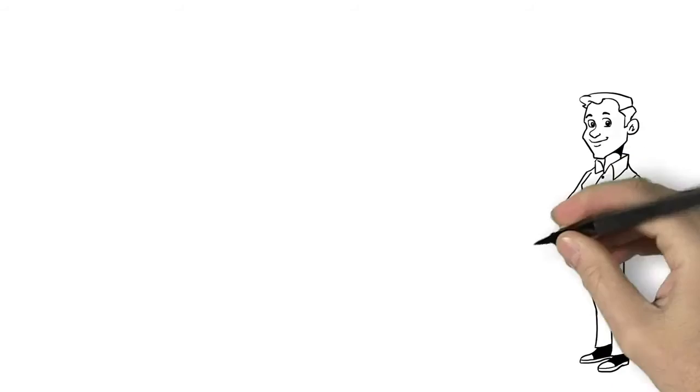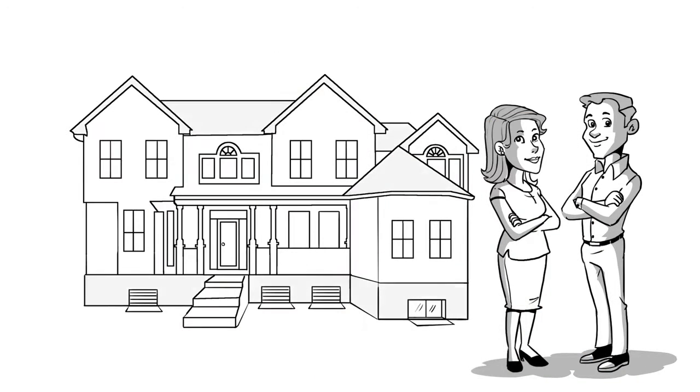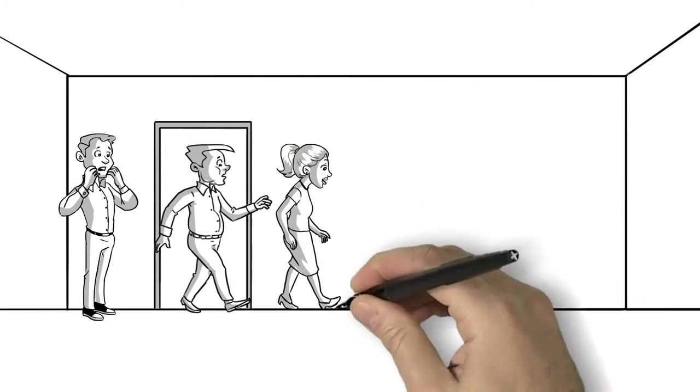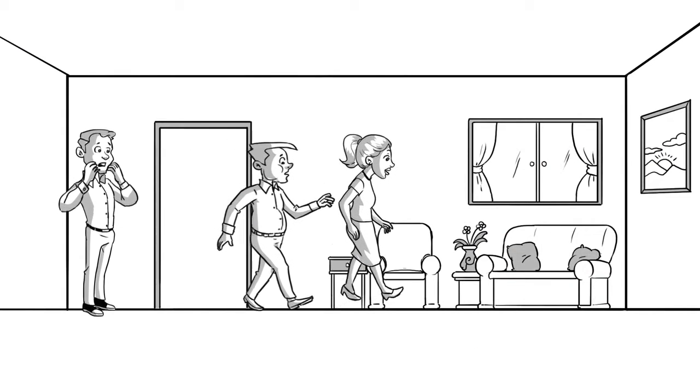Meet the Andersons. Jack and Debbie have lived in their new home a couple of years now. They love it, all except for one big problem. The floors just don't feel solid. They're bouncy. When guests visit, they can feel it as they walk into the living room to sit down.